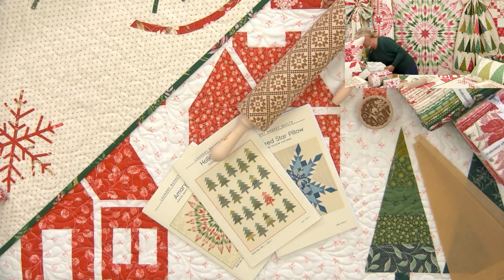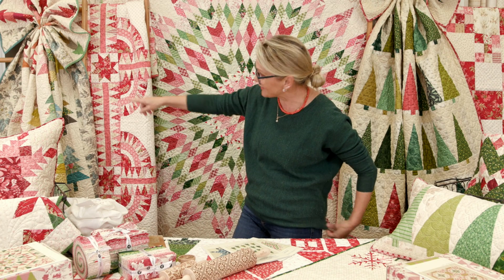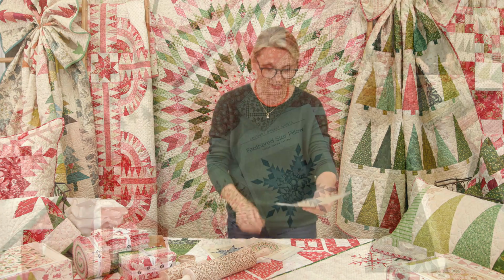But I can tell all of you guys are eye candy. That quilt right there in the corner, our Holiday Forest.